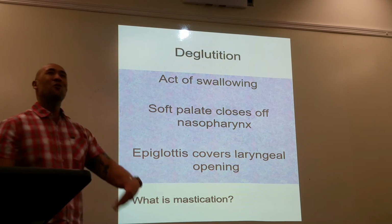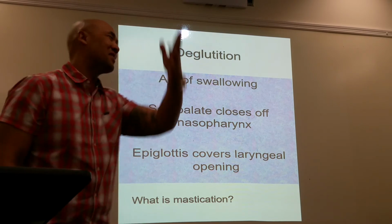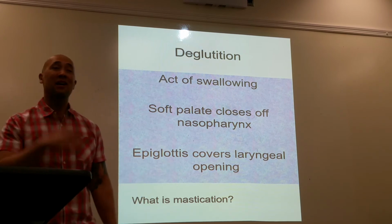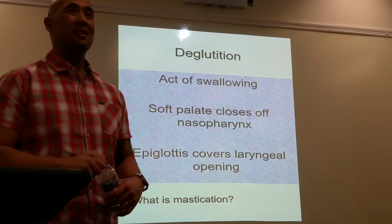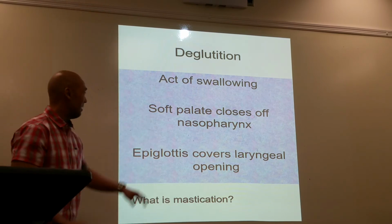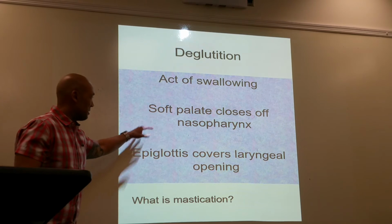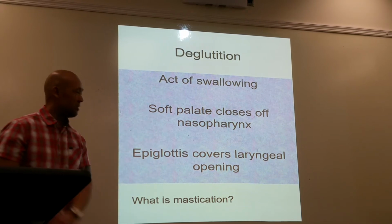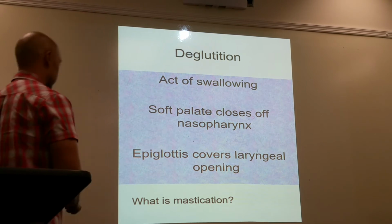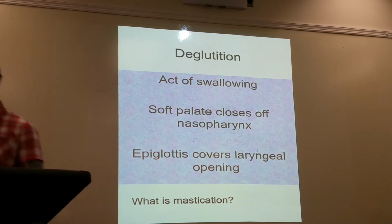All right. So when you swallow, nasopharynx is shut, and then epiglottis covers the trachea, because now we don't want any contents to go into the lungs. Okay. So soft palate closes the nasopharynx, epiglottis covers the trachea, the laryngeal opening. All right?